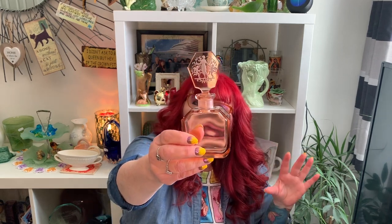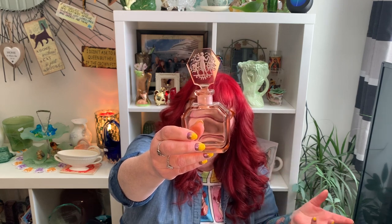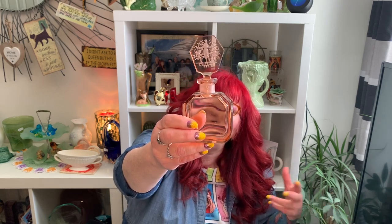I don't know when it's from. It has no maker's mark on it. I haven't really looked it up. It's just such a pretty piece. It's kind of like that Depression glass color, the orangey pink color that a lot of Depression glass is in. I do like it though. I really thought it was so sweet on a dressing table. Ooh, that'd be so pretty. I do like it.